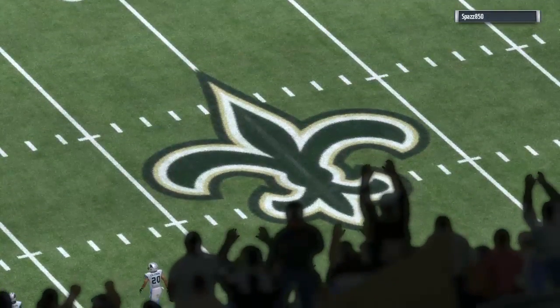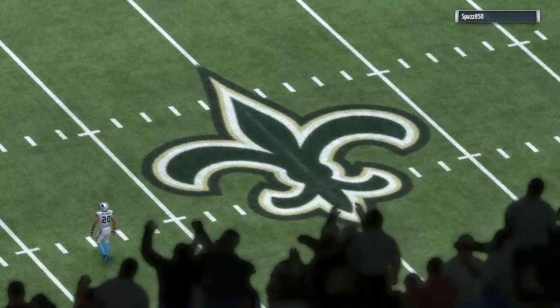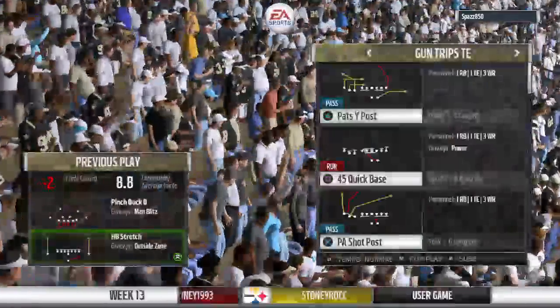Back now here live in New Orleans. This one's still anybody's ball game. It's a 1-point difference here as we begin the fourth quarter of play.